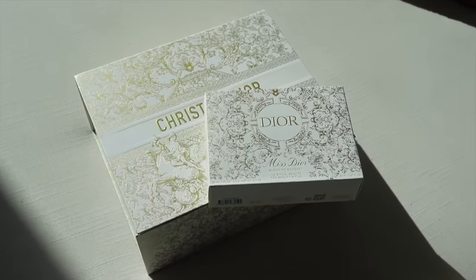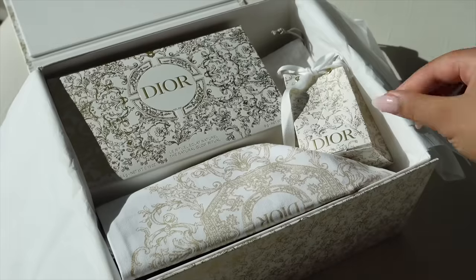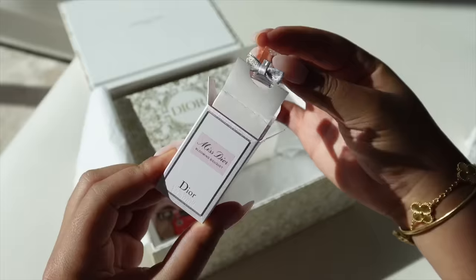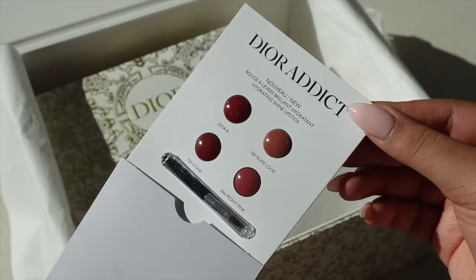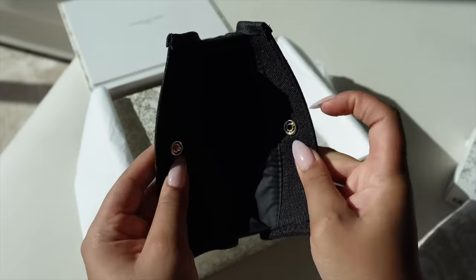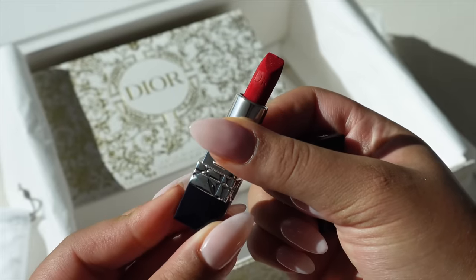Gorgeous, it's stunning. This is Dior Beauty's complimentary gifting. I love that on Dior Beauty, they give you so many complimentary samples and also miniatures with every single order. And also they have complimentary shipping as well. Look at this pouch that it came with, super duper cute. And I'm definitely gonna be putting this to use. And also the perfume samples, love these because I get to travel with them. And not to mention the red lip sample. This is a full-blown lipstick and I cannot wait to try this out.